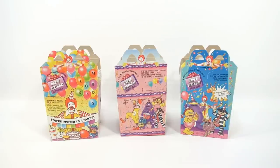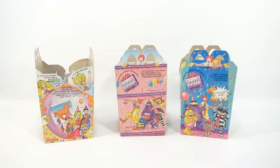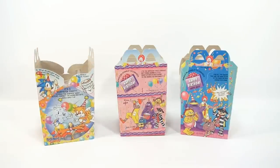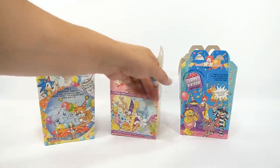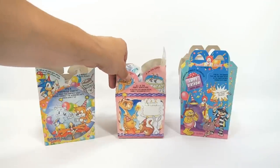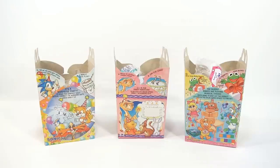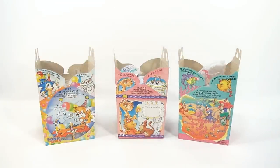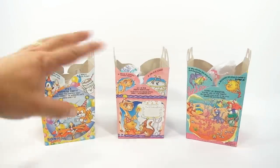And this is probably one of the most unique sets in regards to all the characters. Let me flip around here. We have Barbie, Hot Wheels, and then Sonic. Then there's, what's that? Tiny Toons, Looney Tunes, and E.T. Then this one has Muppet Babies, Dalmatians, and Disney's Mermaid. There's a lot of cool toys in here, so I have 5 in each.